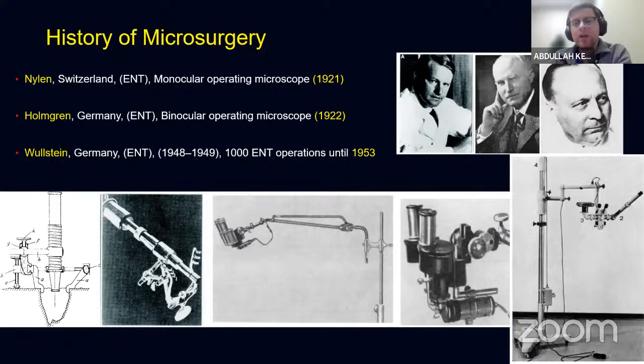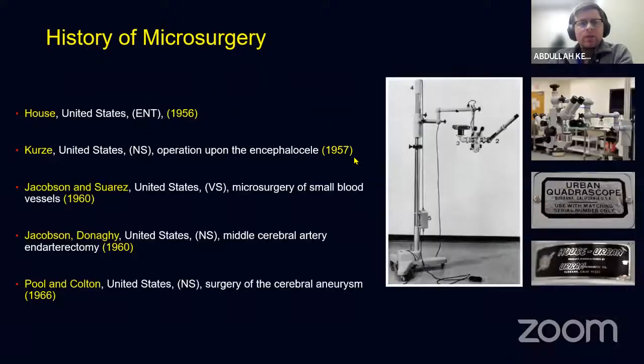So the first surgeons to use the microscope were mostly ENT and ophthalmic surgeons, because of the avascular structures in their field. So they did not have a problem with bleeding. After those, we should know a couple of other names, especially William House and his stepbrother Howard House, and they are also ENT surgeons from the United States.